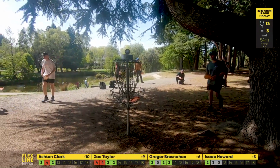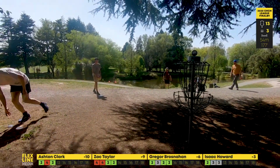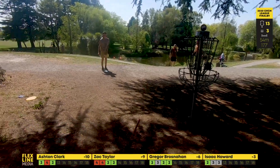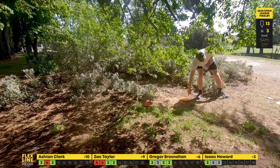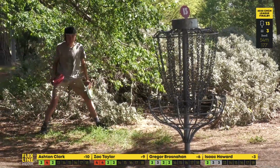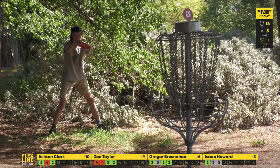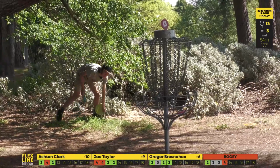Zach picking up another birdie, bouncing back from his 2 bogeys, 2 birdies. Ooh, that's an unlucky Isaac putt with an unlucky roll, hitting metal all over the place, but just not converting. He's usually got such a strong putt with that keystone.